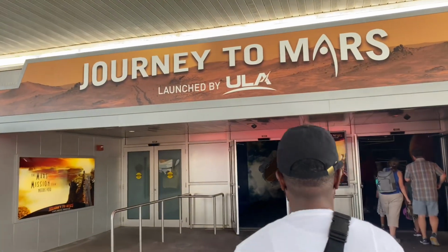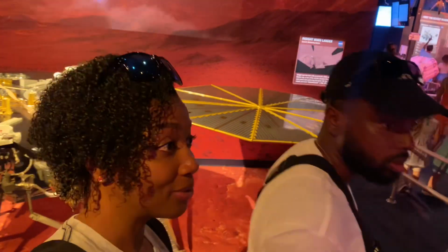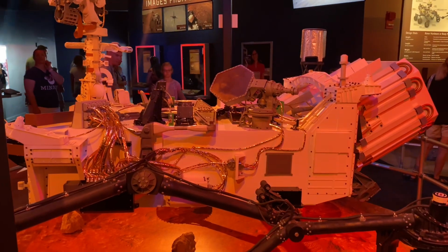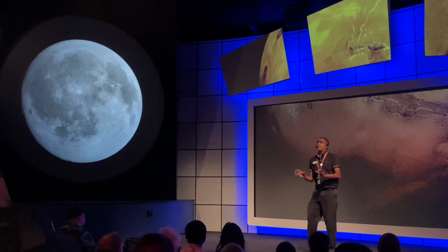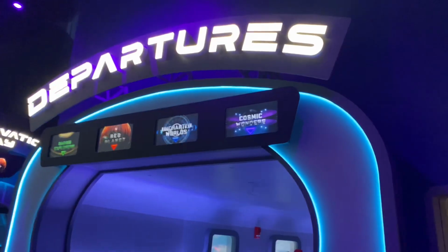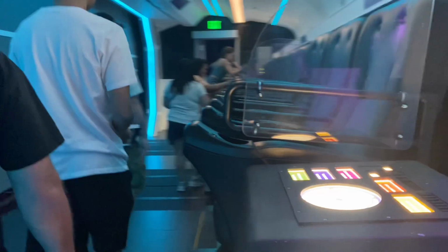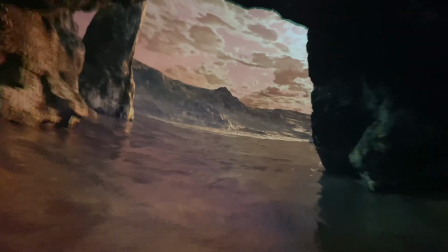Oh, yeah. We headed on over to Journey to Mars, which is launched by United Launch Alliance. This has some interactive exhibits and a live show. Then we headed to Gateway, which is going to be the newest exhibit, and they have 4 virtual rides that you can get on. We rode on Uncharted Worlds, and it gave us the vibes of Avatar, which is at Animal Kingdom at Disney World. If you've ever been, it's similar to that, but it's not as immersive.